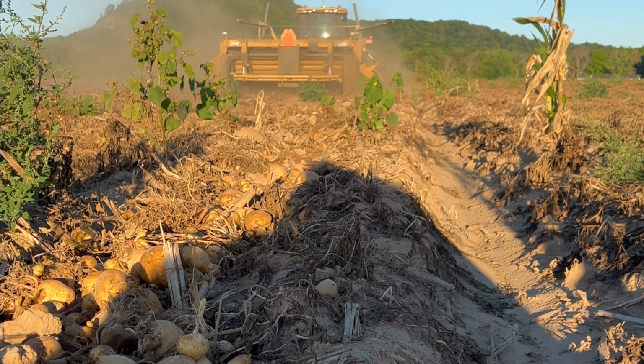What are you doing? So the other machine puts them into windrows, and then he comes through with this machine and picks them up, and then it goes into the trucks over there.